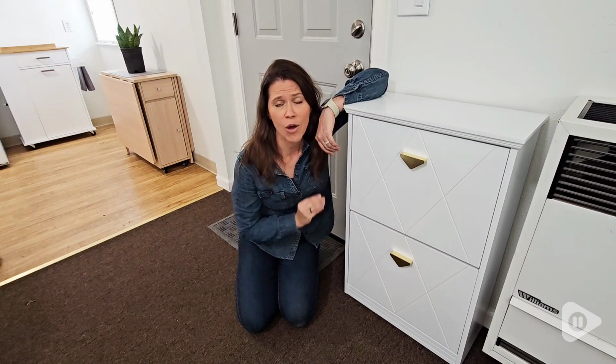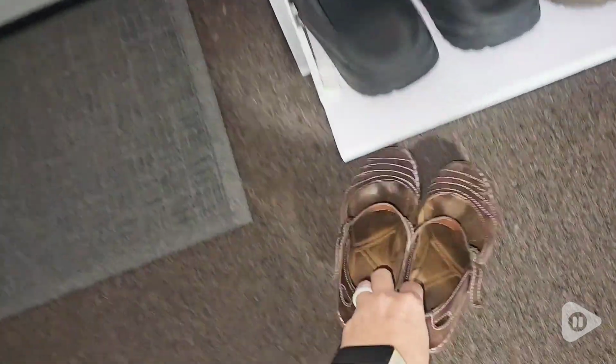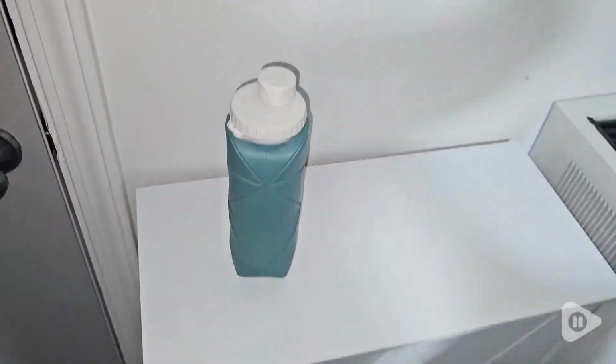When you live in a small apartment and you're always on the go, you really need a station to help you. This Joibabe shoe cabinet is so great. It stores all of our shoes that we wear the most. We can grab what we need and get out the door fast.